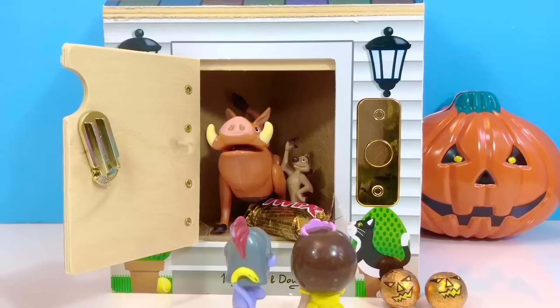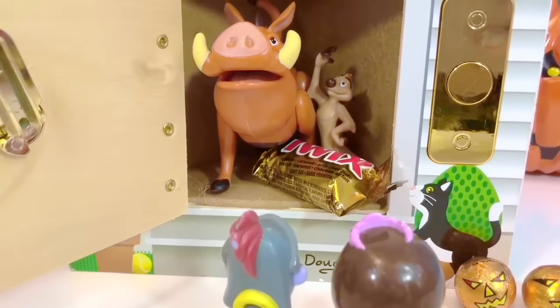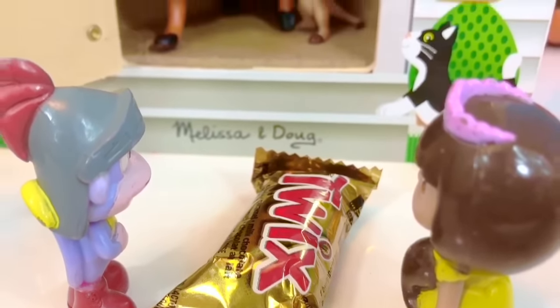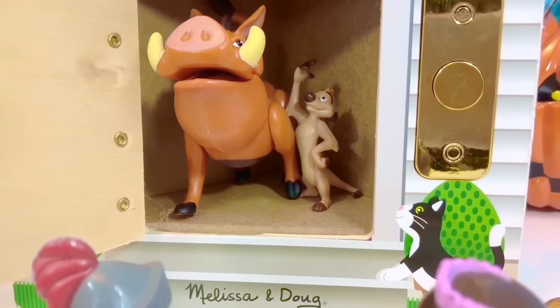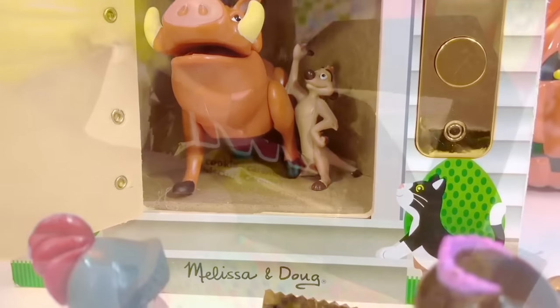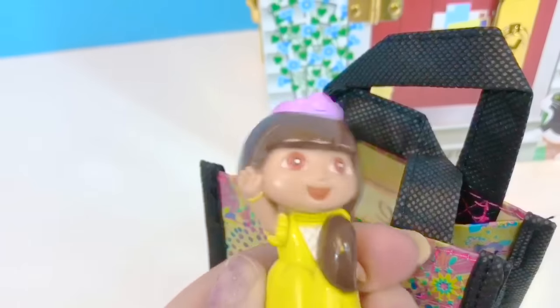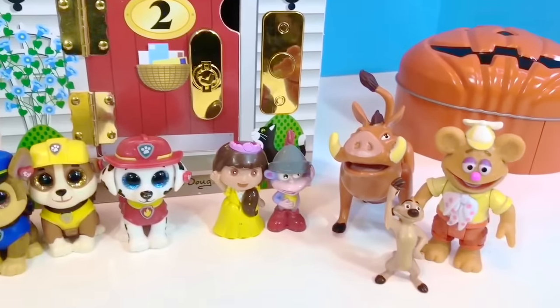Trick or treat! It's Timon and Pumbaa from the Lion King. They have a Twix bar for Dora and Boots. Thank you and happy Halloween! Dora knows it's always important to use good manners. That's why she always says thank you when she receives her candy on Halloween. Good job, Dora. I hope you have a safe and fun Halloween.